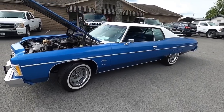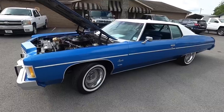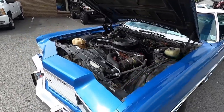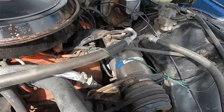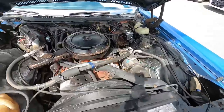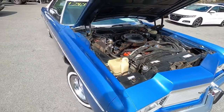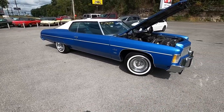Nick up here at Maple Motors in Hendersonville, Tennessee. In today's test drive, what about a 1974 Chevy Impala? 400 under the hood. Looks like AC compressors there, power steering right up under that. Power brakes on the firewall there. And of course, I'm gonna be taking it down the road, pointing out any kind of flaws so you know what you're getting before you get here.